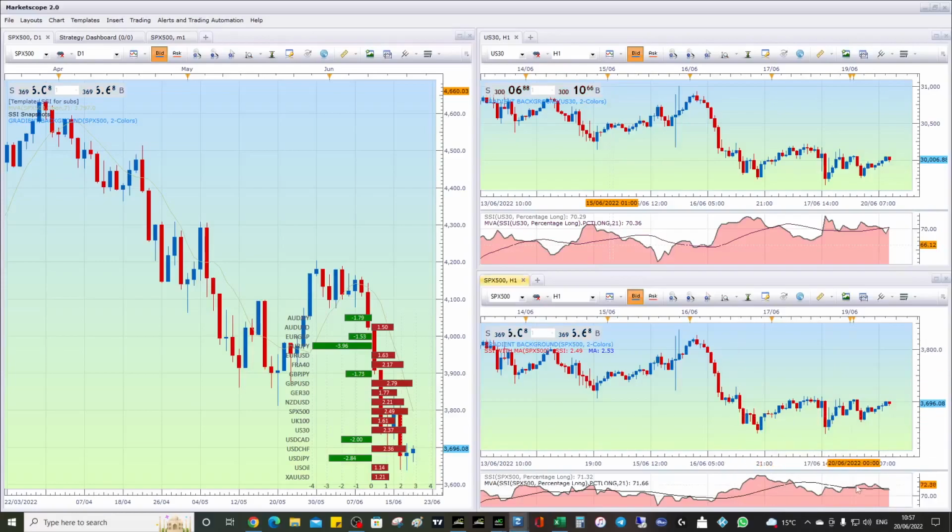Morning guys, just going to look at the indices quickly. The S&P did make a buy there because we had the cross on the SSI versus the 21 moving average. However, it looks like they might buy the dip, and so we're going to fall.